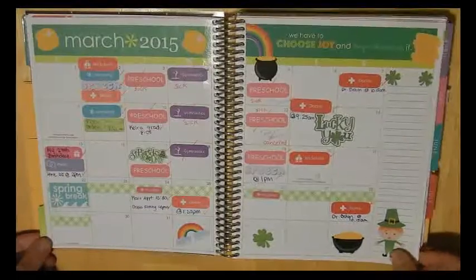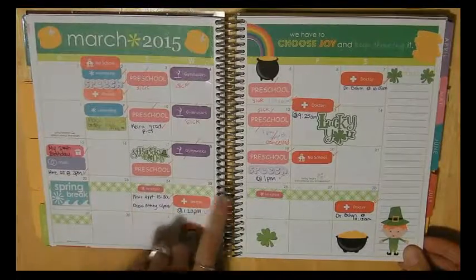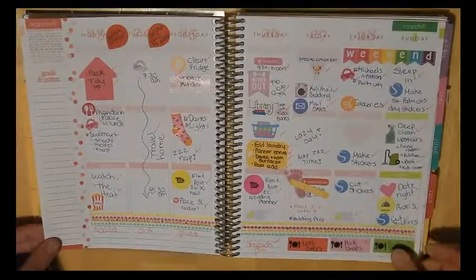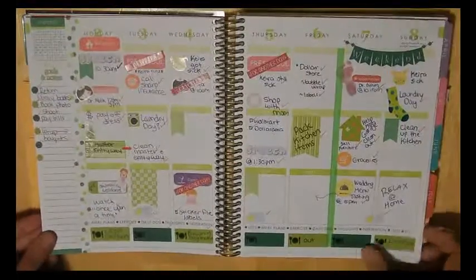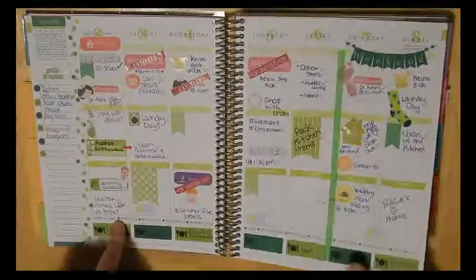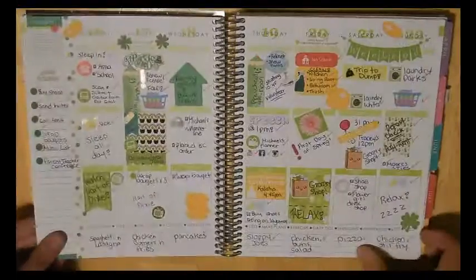This was my March spread. Again, same as usual, just the basic appointments. This I used washi to mark that spring break was going on this week. This is the following week, going into March. And this is the first week of March. And I tried to go with the theme of the colors in the week. Lots of greens, obviously, for this month and all these week spreads.